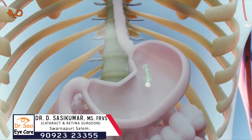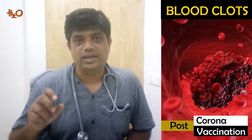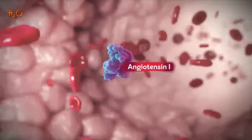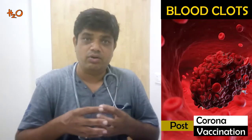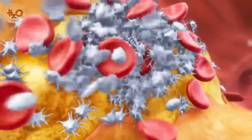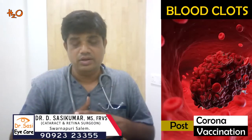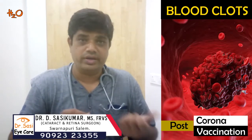So there are something called ACE receptors, through which this coronavirus infects and gets into the lungs. Similar receptors are there in the blood vessels. So they go and affect the blood vessels as well, causing the blood vessel wall to get damaged, and after that clotting, hyperclotting stage of the blood also occurs, and which makes it clot, and that causes deep vein thrombosis, pulmonary embolism, or brain stroke, eye stroke, speech loss. Various areas can get damaged. It could be a renal function loss as well.